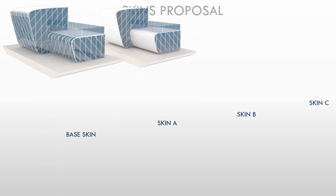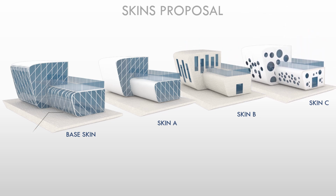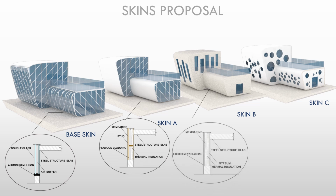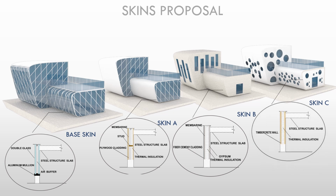The comparison of the effectiveness of the building skins was done by examining three skin options, which include a mixture of opaque and transparent elements, combined in different proportions and with openings of different sizes, in addition to diversity between the materials: glass, plywood, fiber cement, and timbercrete. This tests the skin models and materials to prove their effective role in building efficiency and energy performance.